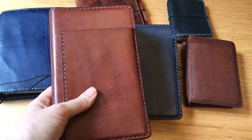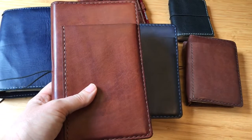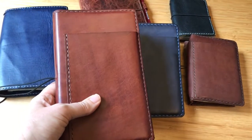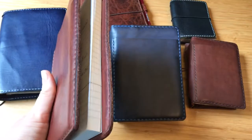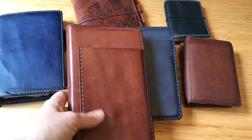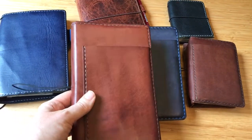So I can't get the inserts. I don't know where you can find the inserts. I don't know if somebody knows. Please share it in the comments. I would love to know. Obviously, thinner notebooks, you could probably have an easier time cutting down. I really wanted a thick one for this particular notebook. So I love using this.